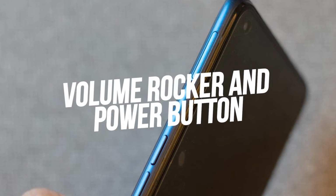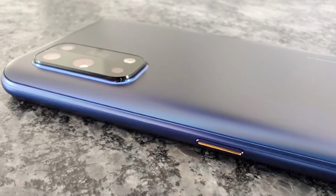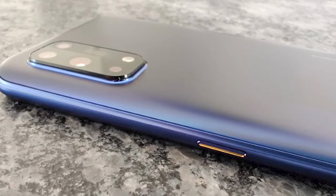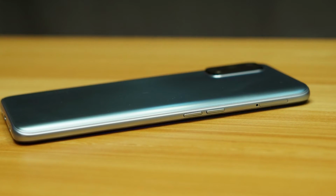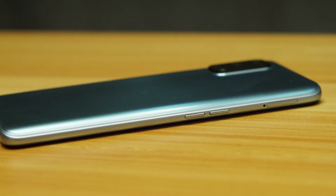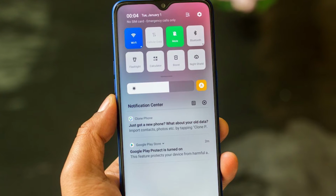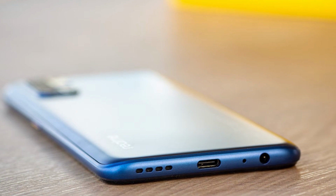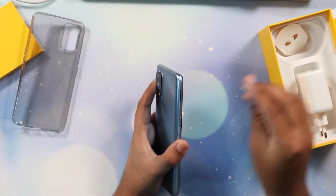Number 4. Volume rocker and power button. The volume rocker and power button, with the signature yellow accent, are within easy reach and offer good tactile feedback. It's just that the volume down and power key are positioned exactly opposite to each other, leading to many accidental screenshots. The Realme 7 Pro has stereo speakers and isn't skimping on essentials like the audio jack and dedicated card slot.